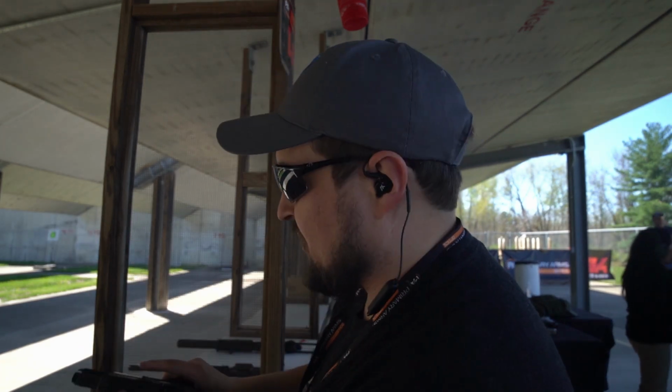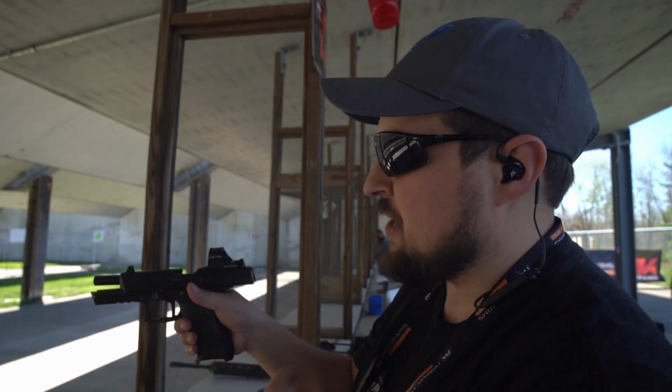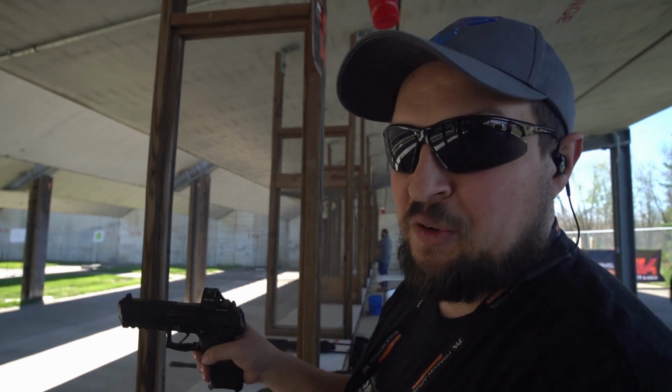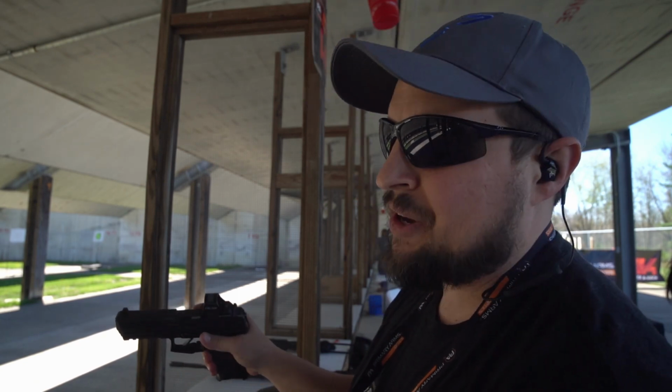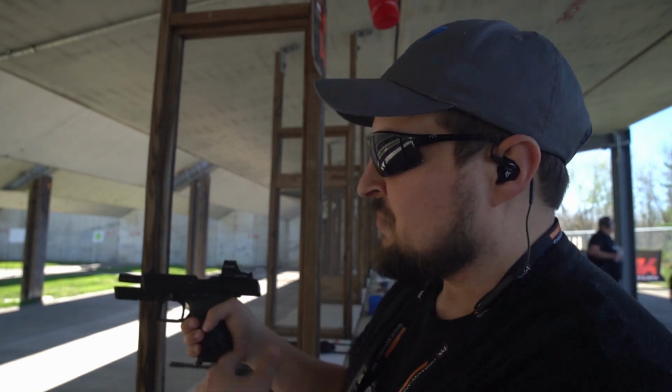Oh, the paddle room. Also, things that I love about HKs, they've got super long slide releases here. So me having my tiny child hand, I've got a really hard time holding the mag releases up on guns like the CZ. Not true with this. Super easy. Very good shooting gun.